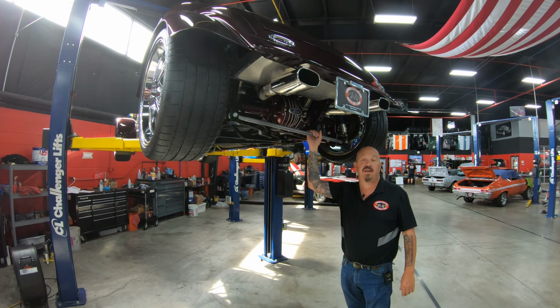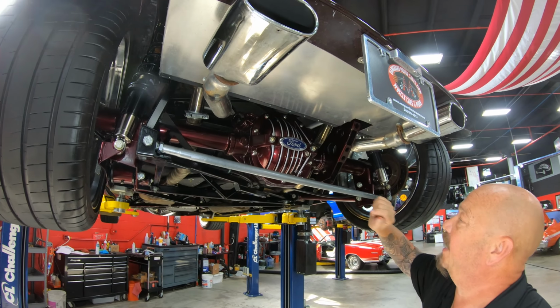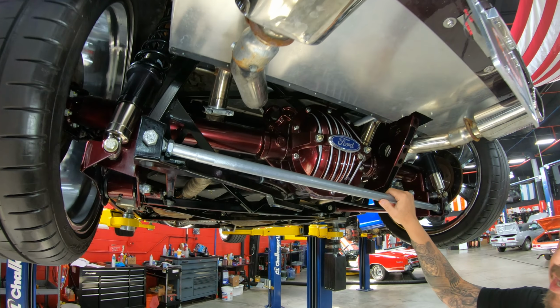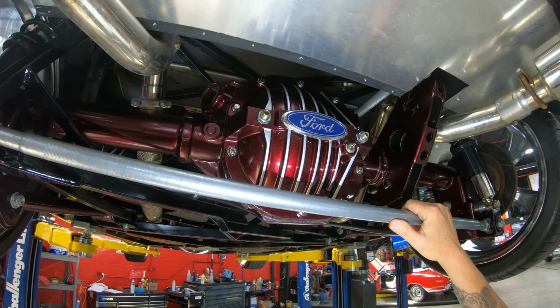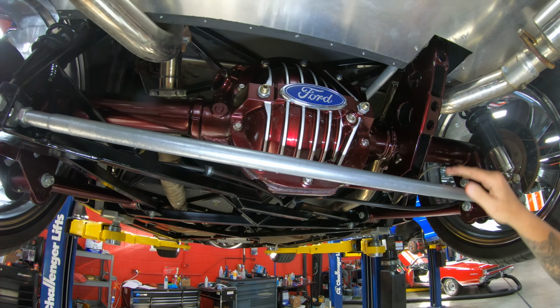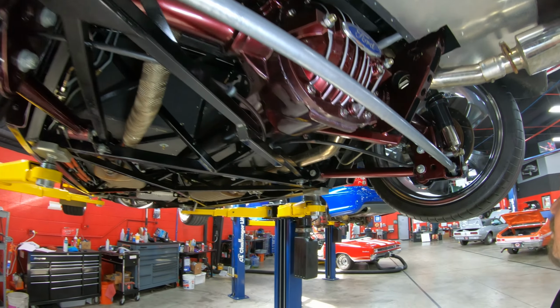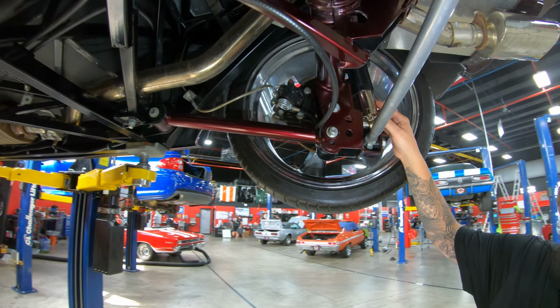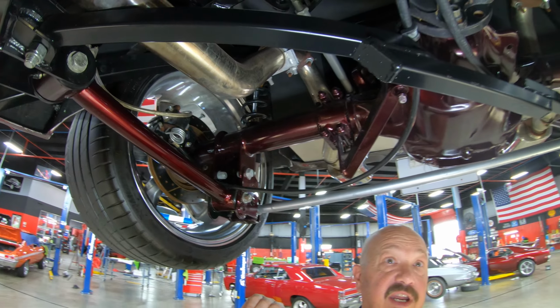All right, we're underneath this Factory Five now, and man, it looks nice and clean under here. Look at the paint job on that rear end housing. Now I just rolled it over and counted it, and it counts out as a 3.73. And of course it is Posi. You can see that the paint job on it and all the suspension look matches the car. We got coilovers holding it up. Looks like it's got polished stainless exhaust on it also.